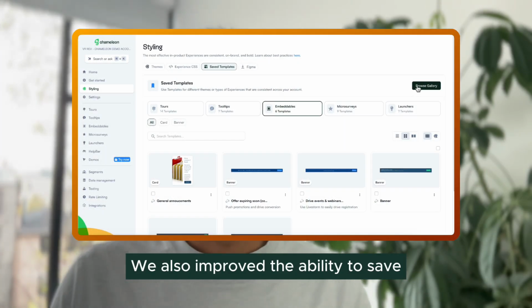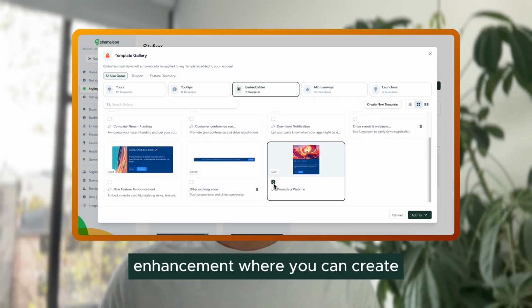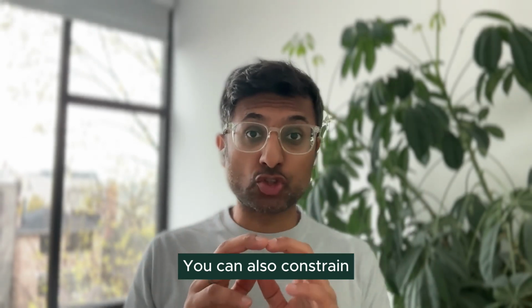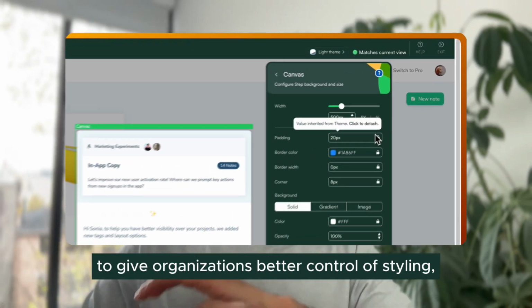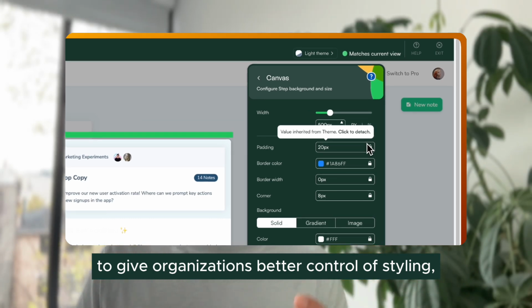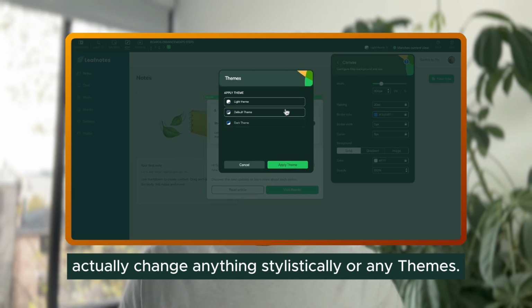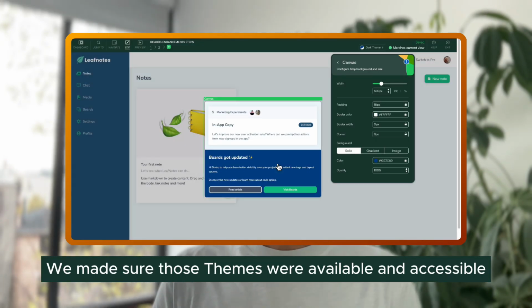We also improved the ability to save templates in themes. Themes has been a recent enhancement where you can create multiple different themes and set them easily. You can also constrain whether somebody can change a theme or an experience off theme or not, to give organizations better control of styling, such that only folks with designer permissions can actually change anything stylistically or any themes. We made sure those themes were available and accessible in the builder.